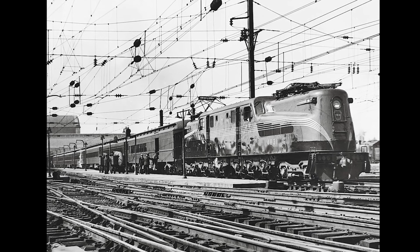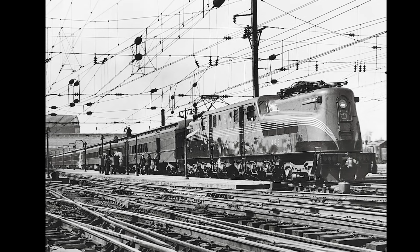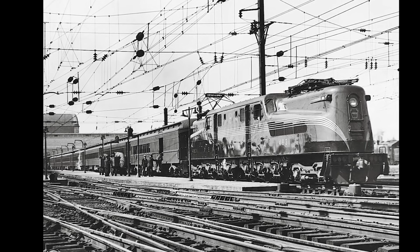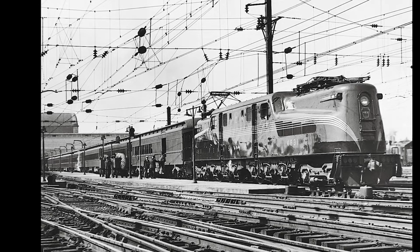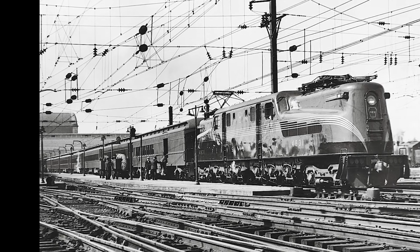Early electrification proved remarkably successful for passenger service. Electric locomotives provided instant torque, required no time to build steam pressure, and eliminated smoke entirely. The PRR's initial electric passenger locomotives, particularly the DD1 class, handled commuter and passenger trains efficiently. But freight was a different matter entirely.